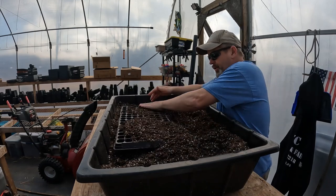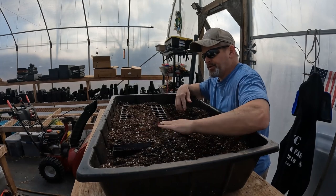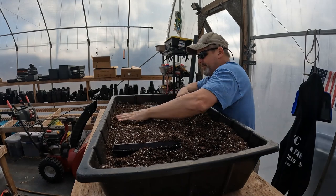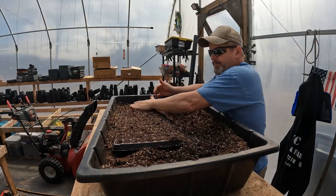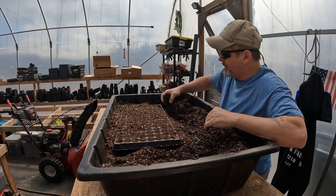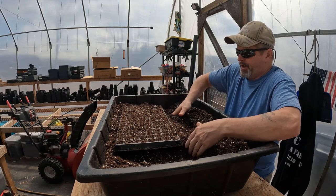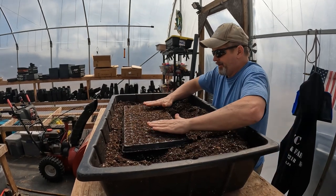Starting seeds is simple. Don't overthink it. Just do it. For anybody that wants to start a garden, this is how simple it is. Of course, I'm planting more than enough for a garden right here, but it's the same principles. A lot of people tell you your soil needs to be a special seed starting mix, and it's got to be so fine, and this, that, and the other thing. You know, that really doesn't make any difference.